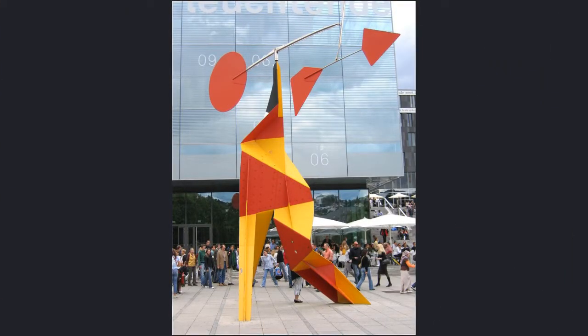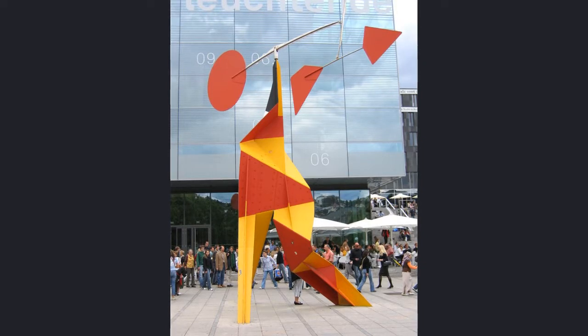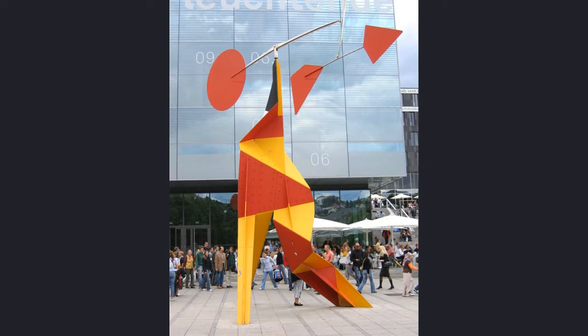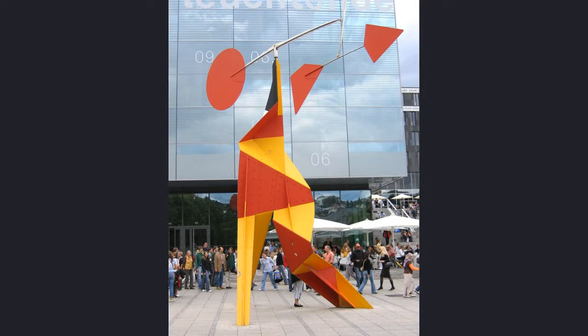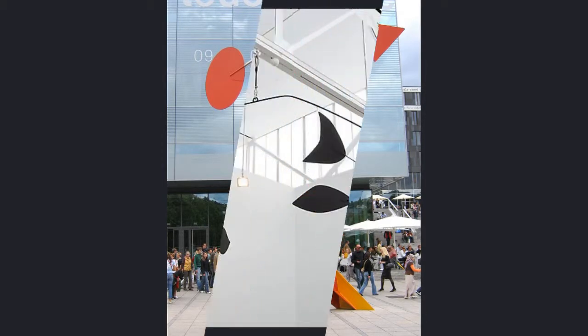Alexander Calder created the Crinkly with a Red Disc in 1973. The sculpture is funny shaped, it's crinkled, but it has a warm color scheme. And then he used geometric shapes to add creativity. This is where Calder devoted himself to making outdoor monumental sculptures in bolted sheet steel that continue to grace public plazas and cities throughout the world.